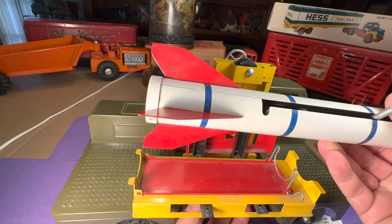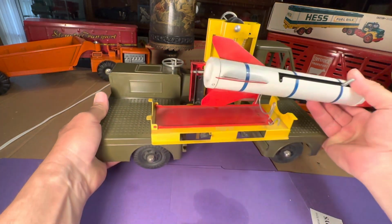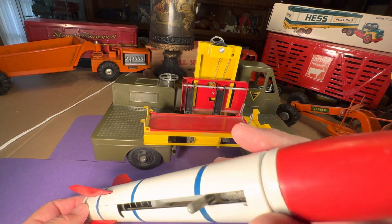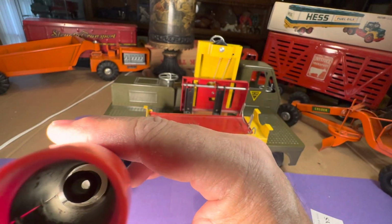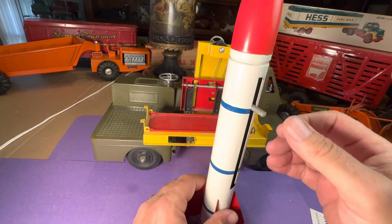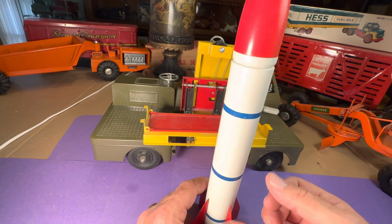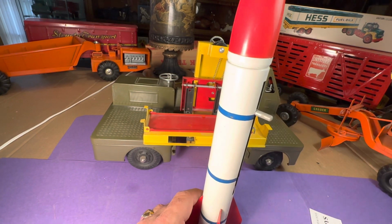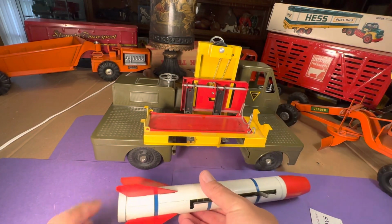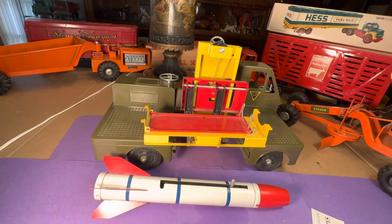Oh, this could be very interesting. I understand why not a lot of these trucks have the rockets, because Johnny wasn't allowed to play with this rocket. Look at the business end of that. So you would put this on the ground and put a projectile in it and shoot it out. Now I wonder if this ever came with something in the cone, because I got to imagine it did.